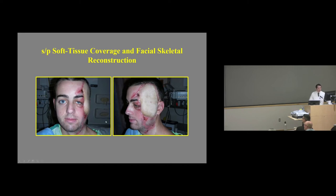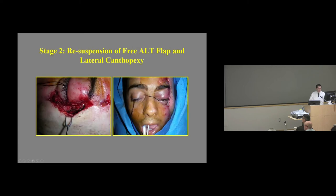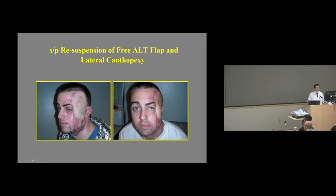You can see the results. And then this patient has a lot of issues. So second stage, what I did was a resuspension of the flap, and I did a lateral canthal apexis that lifts up the lower eyelid. And you can see this is the result immediate intra-op, and this is the result after resuspension of the ALT flap and lateral canthal apexis, gradually getting better.